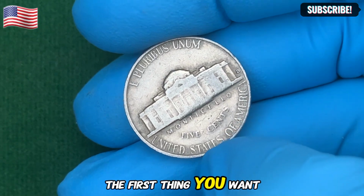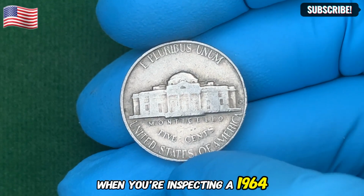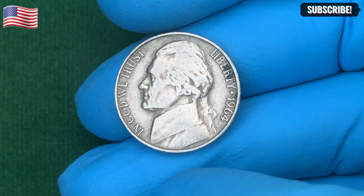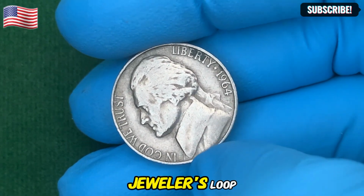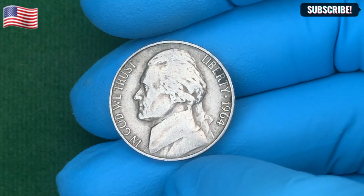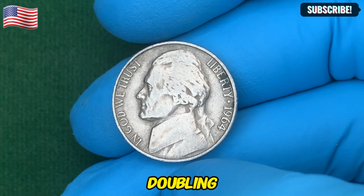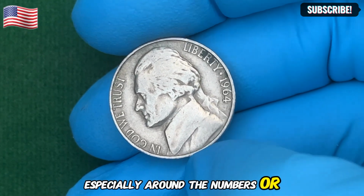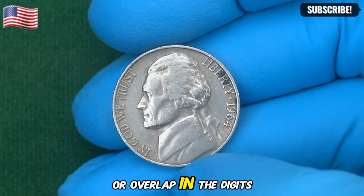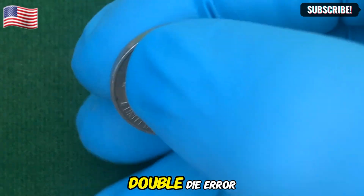The first thing you want to do when you're inspecting a 1964 Jefferson nickel is to carefully examine the date. Use a magnifying glass or jeweler's loupe to inspect the 1964 closely. Look for any signs of doubling, especially around the numbers or the word Liberty. If you notice any blurring or overlap in the digits, you may have found a double die error.